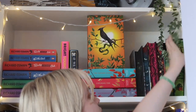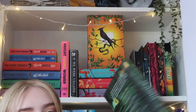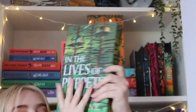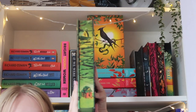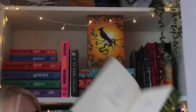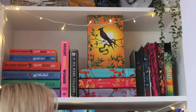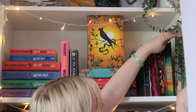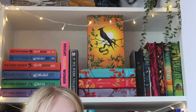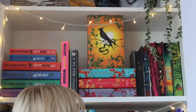The first one we have here is In the Lives of Puppets by TJ Klune. I have to hold it up above my head right now, but this is the really gorgeous Waterstones exclusive edition, and it is also signed, which is super duper fun. This was one of my favourite books of last year, but it didn't make it into my best of the year because it was the last book that I read in 2023. It was a 5-star. I really loved it, so I was very happy about that.